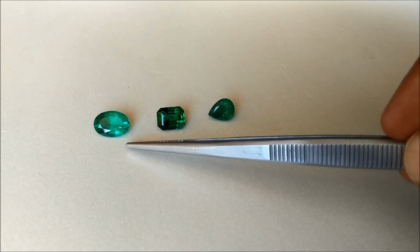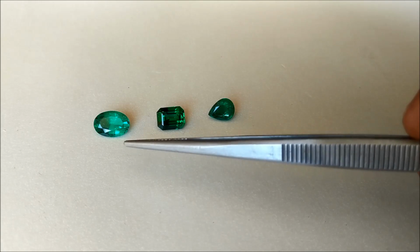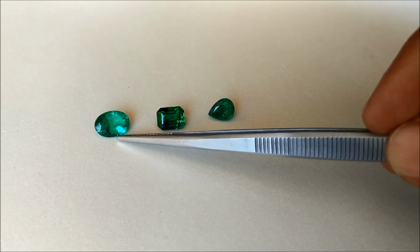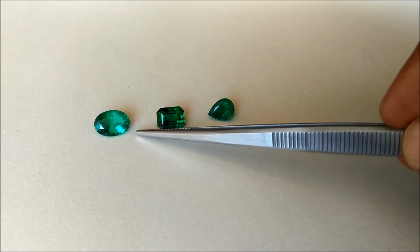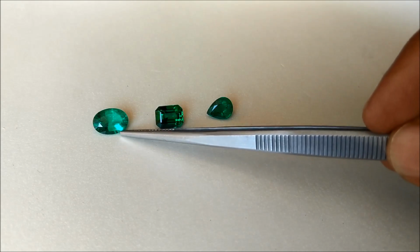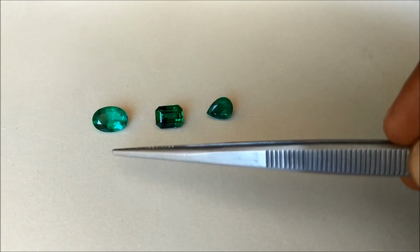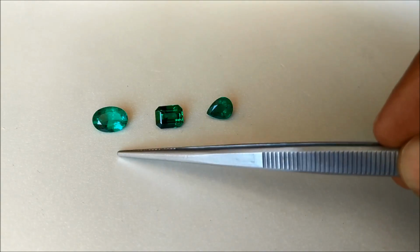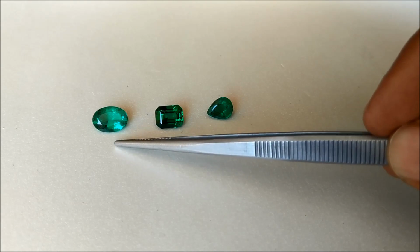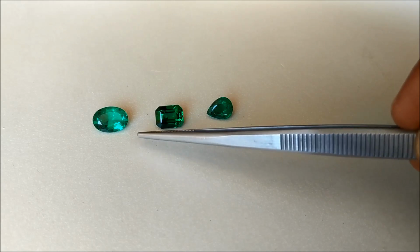This first one right here is a GRS certified 2.39 carat oval cut vivid green emerald from Colombia. This emerald has been treated with insignificant oil, as stated on the certificate. This means that very little oil or foreign substance has gone inside the stone. The reason is that there are not many surface reaching inclusions or fractures which allow the substance to get inside the stone. So it is actually very rare to get insignificant oil emeralds.